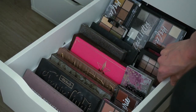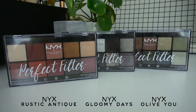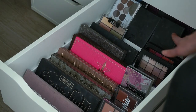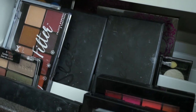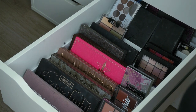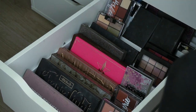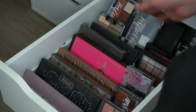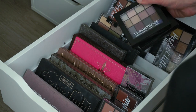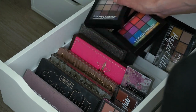So I've got a bunch of the NYX Perfect Filter eyeshadow palettes. I just got some Sleek palettes and some Makeup Academy palettes, but I almost never use those. So I think I'm just gonna give those away, because I need space in my drawer. And I also have these NYX Ultimate eyeshadow palettes. Really like these as well. They're amazing.